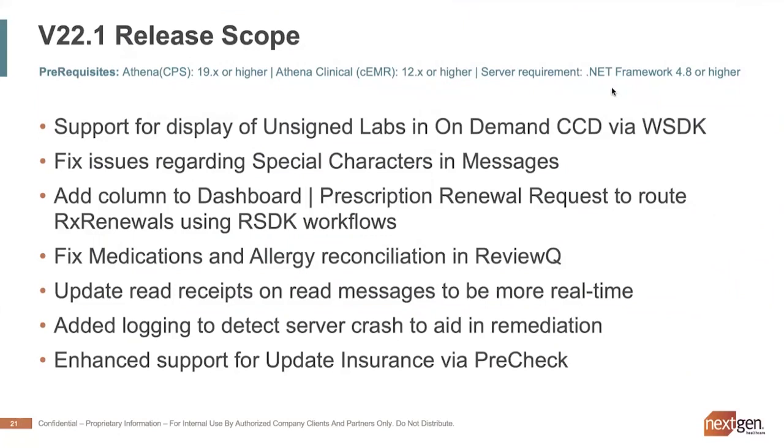We're able to fix some of the challenges that we've had with special characters in messages. Specifically, this is related to group messages or bulk messages. Also, we've added additional support that lets your practice leverage the RSDK workflows for ARCS renewal, so that now you can have an additional column to allocate individuals for those ARCS renewals to be routed to.